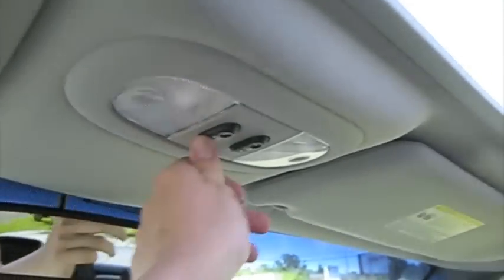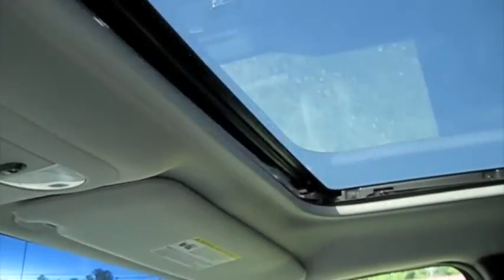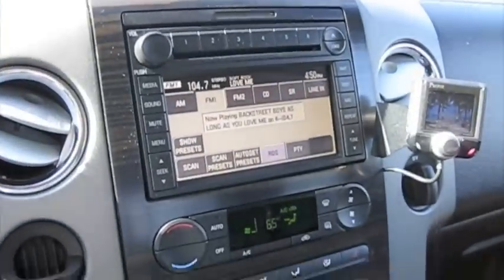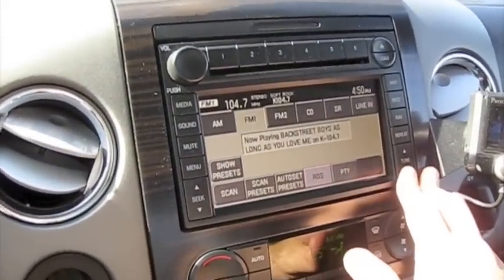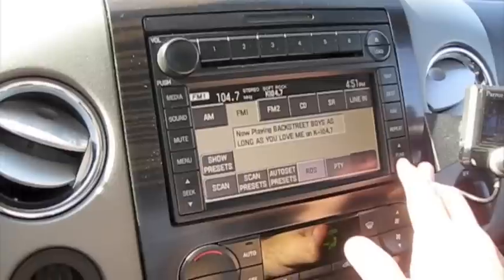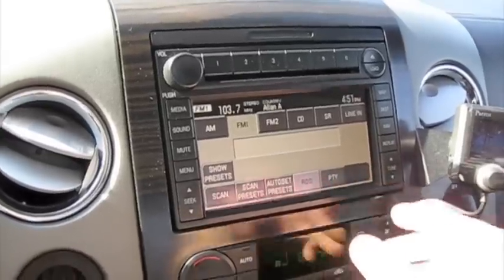K104.7. Talk about an oldie. Good bass line, though.